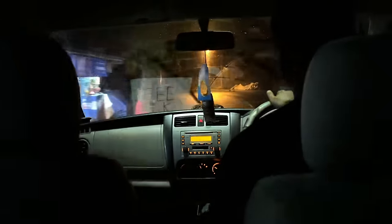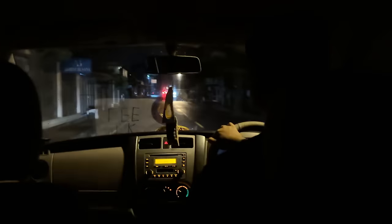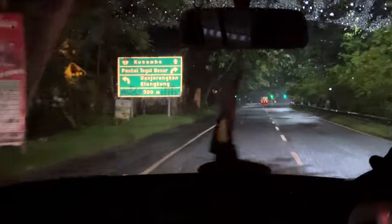It's 4 o'clock in the morning. We got about a 2 hour drive ahead of us. We are heading to the Gates to Heaven Temple on the east side of the island. We're leaving early in order to beat the traffic and hopefully beat the crowd. So by the time we get there, it should be around 6 o'clock.